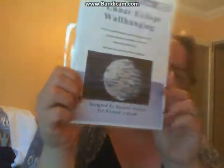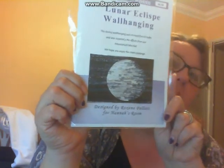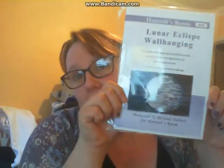This is from a local designer. It's made with batiks. It's the Lunar Eclipse wall hanging, which I love. But my little geek heart told me that was the Death Star. So my idea is to make it into the Death Star for my boy. But for some reason I didn't buy the fabric that went with it, and I wish I had now. But I did buy a whole heap of Star Wars fabric.